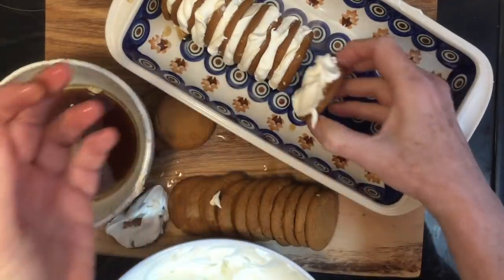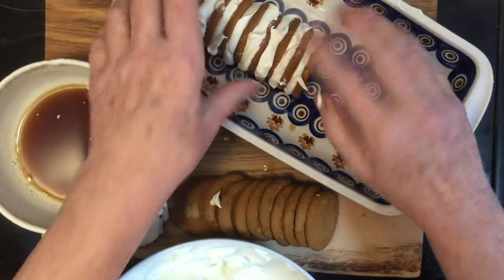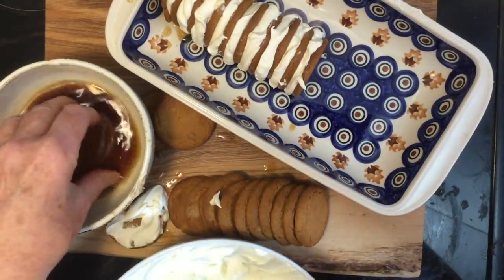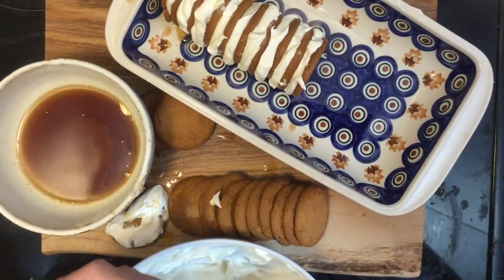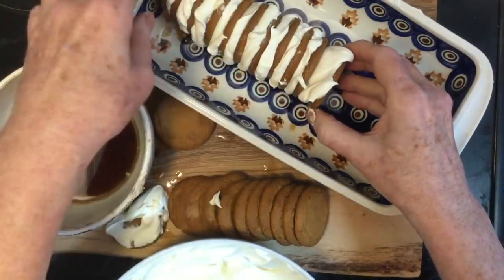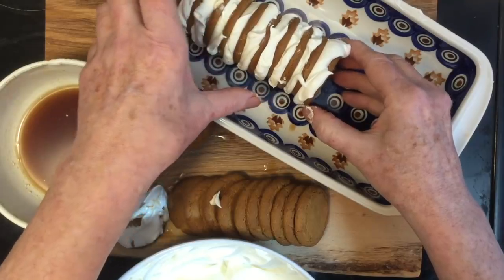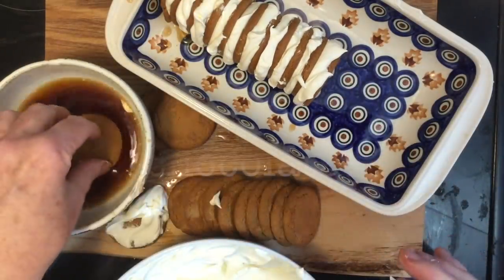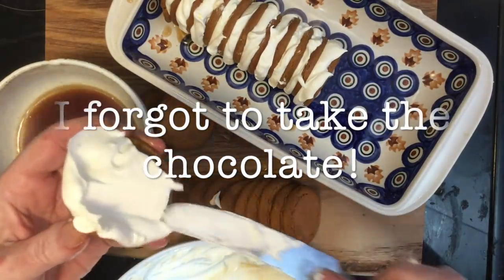Okay, I'm just going to carry on doing this till it's done. One of the recipes I looked at said to cover the whole thing over with cream. And so as I have plenty of cream, I might do that. And then to serve, I've got some raspberries and blueberries that I'm going to just dot around. And then I'm going to grate some dark chocolate on it. That wasn't part of the recipe, but anytime you can grate a bit of dark chocolate, why wouldn't you?